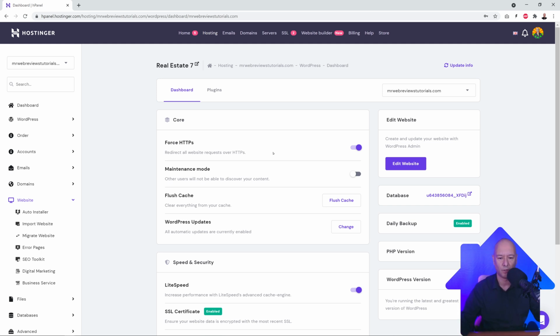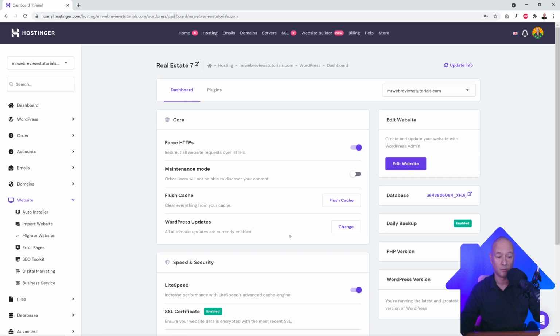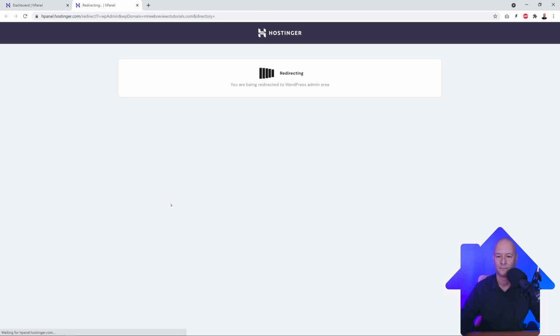Okay, very good. From here, you can see that our SSL certificate is enabled. If it's not the case, you might have a small button next to it that says Setup. Click on it and make sure that it is enabled. After this, we're all set. Now we are ready to finally work on our WordPress installation. So now we're going to go to our WordPress dashboard and start installing our real estate theme and plugin. For this, we're going to click on Edit Website to go to our WordPress dashboard.